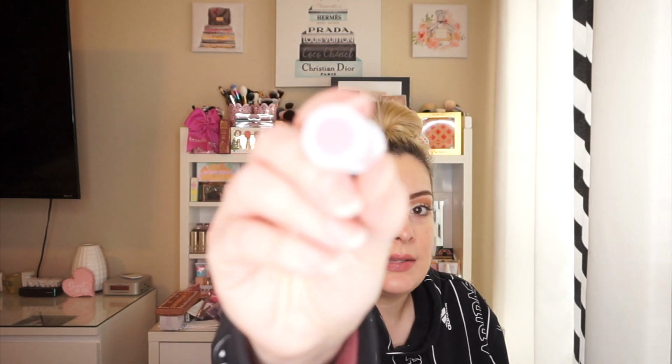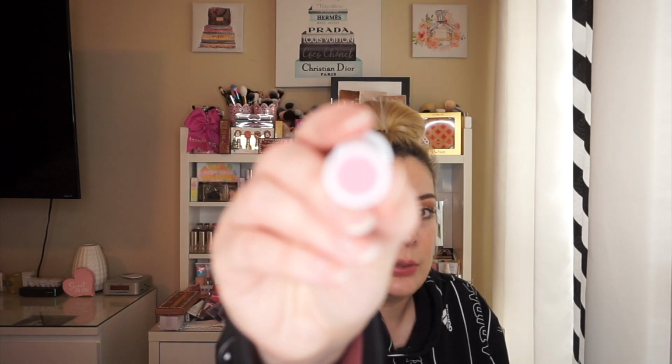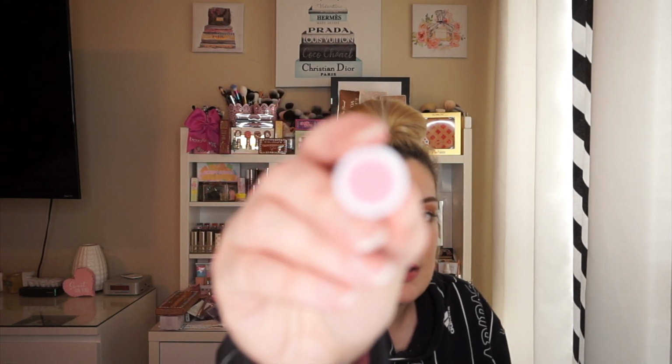Oh, it smells great. And that is the color. Hopefully it will show up. It's like just a soft baby pink. I don't know that it's going to show up because I might be too far, but it's really pretty. I cannot wait to use this. I'm going to throw this in my purse.